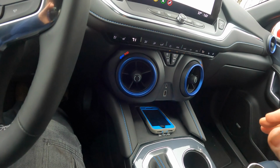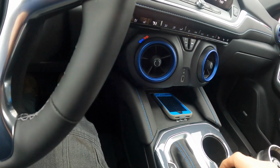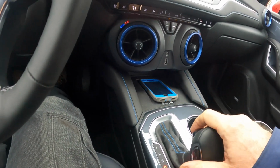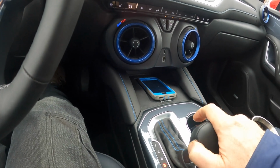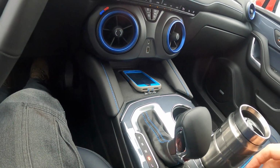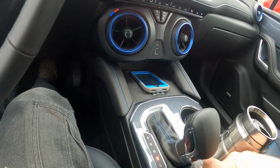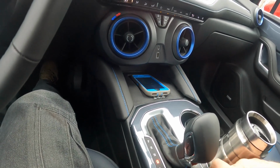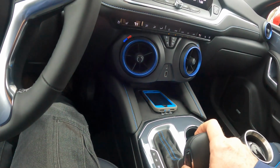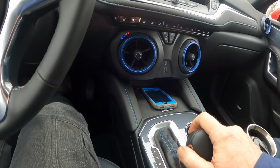Now the question is, where is our manual mode? Well, if you put it in L, that doesn't work, so we'll go up one to drive, and I hit the up and down button and nothing seems to be happening. So how do I put this thing on? Well, probably what I need to do is put it on the sport mode, which I will do now, and see if it works now. No, I'm not getting anything out of this. That's interesting.